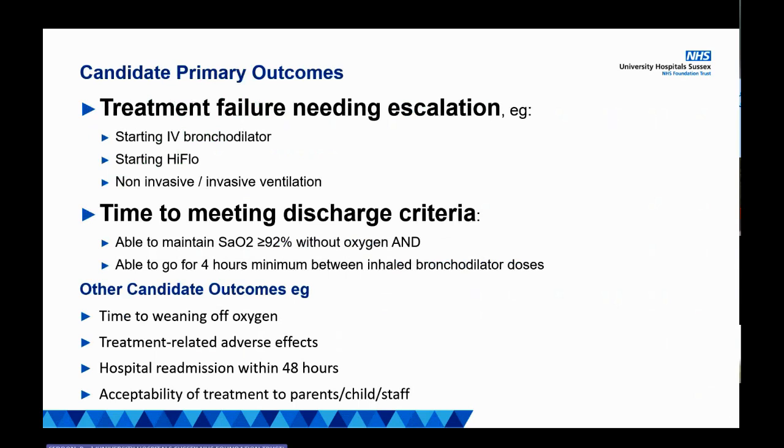The primary outcomes were treatment failure needing escalation, and the escalations could be starting an intravenous bronchodilator, starting high flow in the standard care group, or needing some form of respiratory support. The second candidate primary outcome was time to meeting discharge criteria, which we defined as being able to maintain oxygen saturation above 92% without oxygen and able to go 4 hours without bronchodilator doses. There were some other secondary outcomes that were included, which I won't go through in detail.